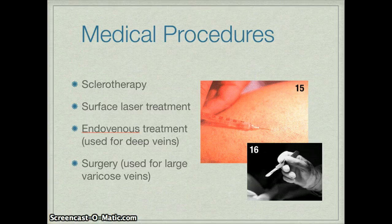So some medical procedures are listed here. The most common practice is sclerotherapy. I'll get into more detail about it in the next slide. Another one is surface laser treatment, and what the doctor does is send strong bursts of light through the skin into the vein, and this shrinks the vein so that the veins surrounding it will eventually take over. This can be quite painful, and you might need to do it more than once.